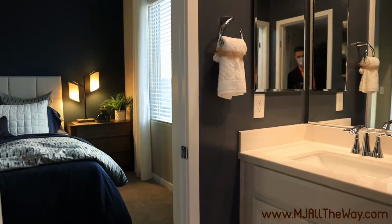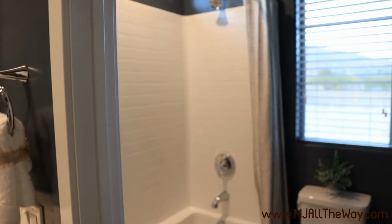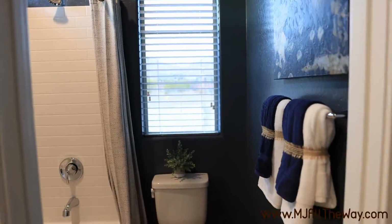There's a bathroom here that's shared with bedroom 3. You get a dual vanity with a wall-to-wall mirror there. And a private water closet that has the shower tub combo as well.